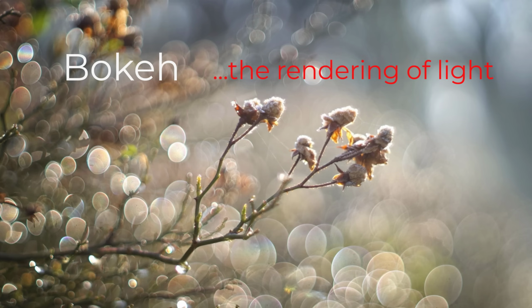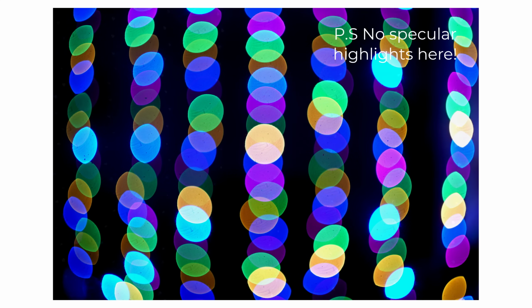The next formal way to measure how different lenses have different bokeh effects is to photograph bright out-of-focus highlights, something I'm going to demonstrate using a wall of coloured fairy lights. Bright points of light, when they're out of focus, produce specular highlights, bokeh balls or bubbles. I'll call them bubbles from now on. And different lenses produce different size and shape bubbles.